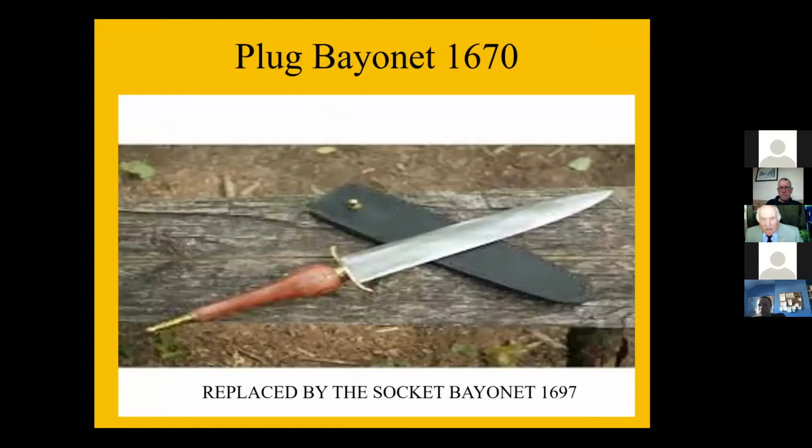The plug bayonet started to appear in the British Army in 1670, but the French had tried it in 1647. The French also tried a fixed bayonet built onto the musket. For some reason they didn't like it, so they went back to the plug bayonet.